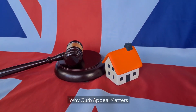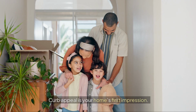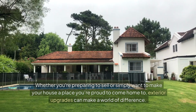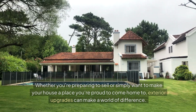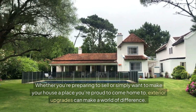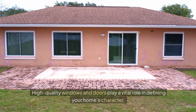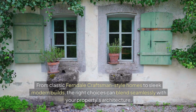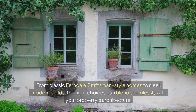Why curb appeal matters. Curb appeal is your home's first impression. Whether you're preparing to sell or simply want to make your house a place you're proud to come home to, exterior upgrades can make a world of difference. High-quality windows and doors play a vital role in defining your home's character. From classic Ferndale craftsman-style homes to sleek modern builds, the right choices can blend seamlessly with your property's architecture.